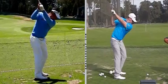So we got KJ Choi on the left, Hunter Mahan on the right. Let's take notice of the difference in the top of their backswings. Overall, hip turn and shoulder tilt are pretty similar traits in those two. But if we look at a couple things here, I'm going to draw a couple lines: one from the butt of KJ Choi's club straight down to his feet, and the other from Hunter Mahan's straight down to his feet.